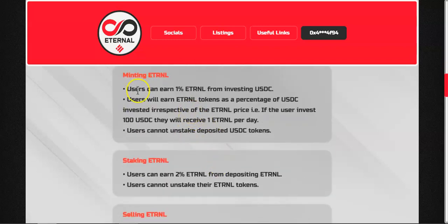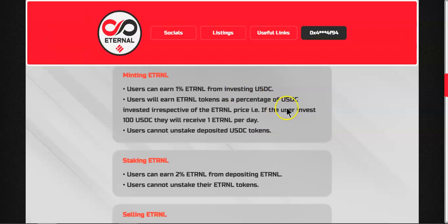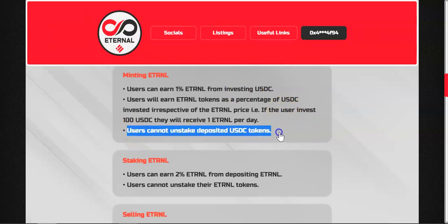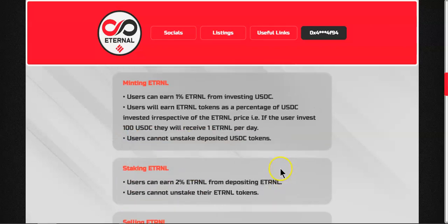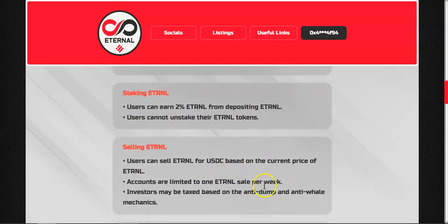There you go. So users can earn. Once you deposit USDC, you will earn 1% in rewards, and the rewards will be Eternal tokens. And if you stake the Eternal tokens, you will earn 2% in Eternal tokens. Users cannot unstake deposited USDC tokens. Users cannot unstake their Eternal tokens. You can only sell the Eternal tokens once per week.